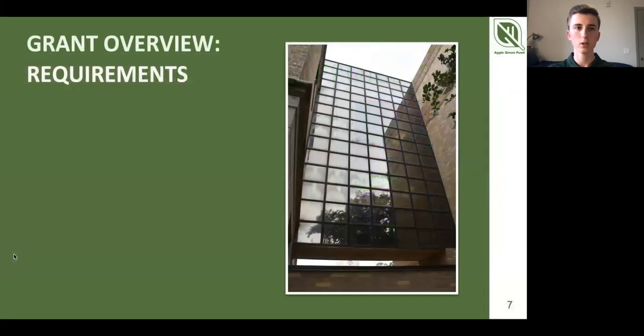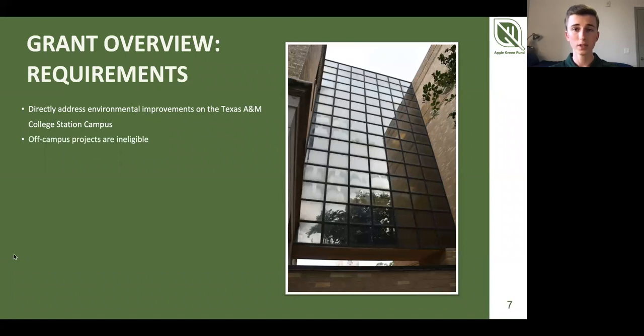And so now let's go over some of these general overview requirements. I talked about eligibility criteria. And so now these next couple slides, I'm going to go more into these sort of requirements and kind of what we're looking for in these grants, just so that it makes it very clear and that it makes it a little bit more approachable. So we'd like to see that you're directly addressing environmental improvements on the Texas A&M College Station campus. If you're looking to make improvements elsewhere, unfortunately, those projects are ineligible. We're specifically looking for projects that affect A&M's campus in College Station. So just to let you know for that.